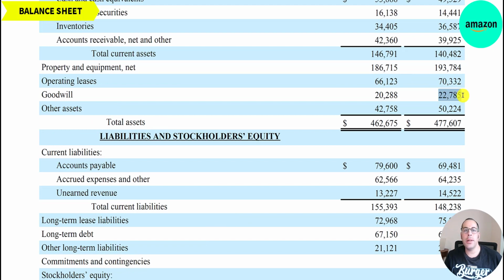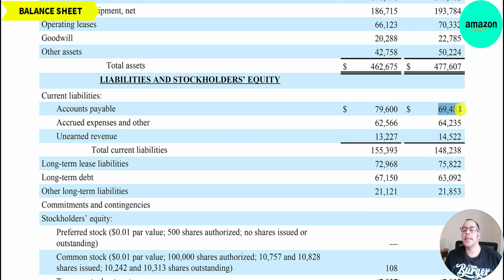$23 billion of goodwill. Goodwill is the premium you pay when you acquire another company. Total assets of $478 billion, up about $15 billion from year end. They have $69 billion of accounts payable. This is how much money they owe other companies for buying on credit.